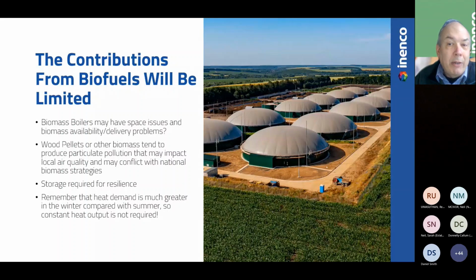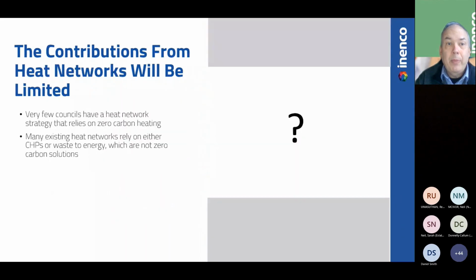So things like anaerobic digestion, which is shown in the picture on the right-hand side, is not really suitable because that produces a fairly steady amount of gas throughout the year. Whilst in fact you may want 2 or 3 times more gas in the winter than you do in the summer. So these are the things to think about.